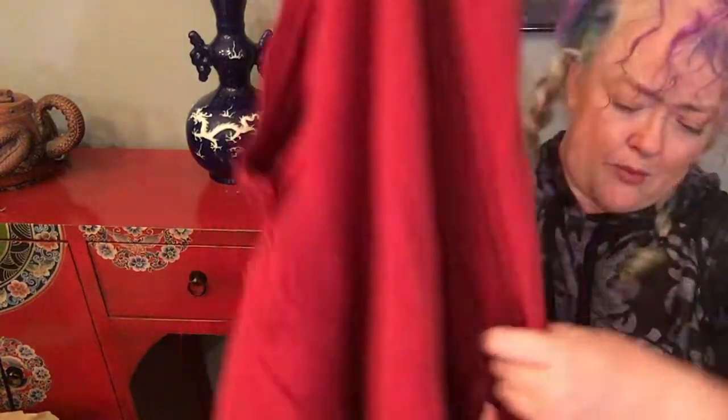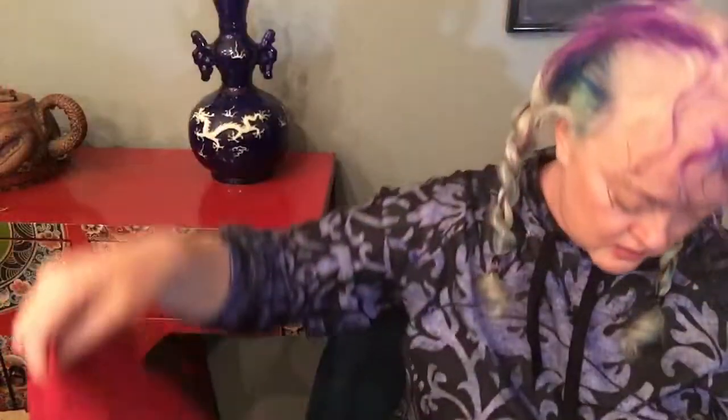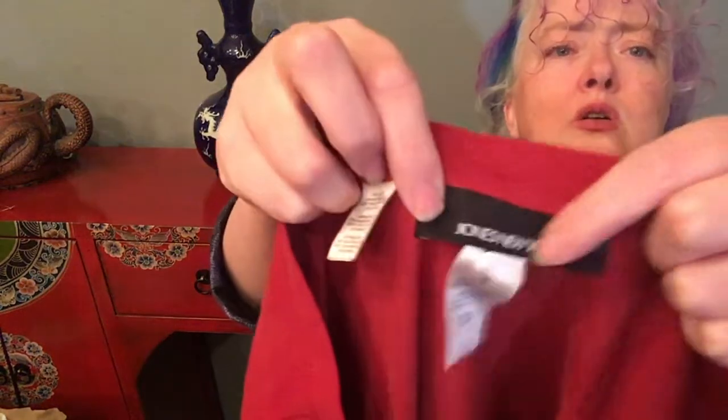What are you? Oh, you're pretty. Ooh, look at how pretty this is. Look at that laser cut detail. You're so pretty. Are you laser cut or are you woven? What are you? Oh, you're a Jones New York. You are a silk and linen blend. Ooh, you're gorgeous. Size 6.